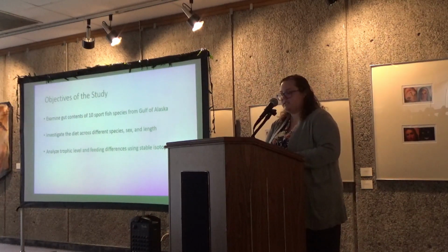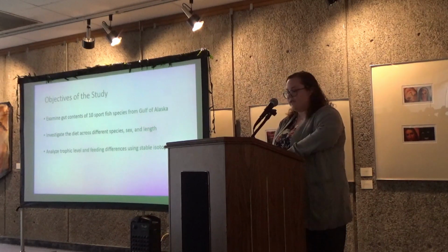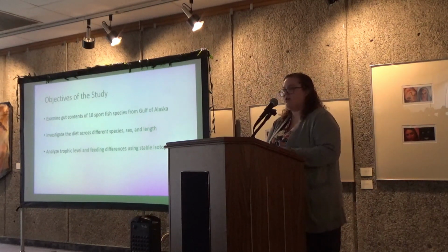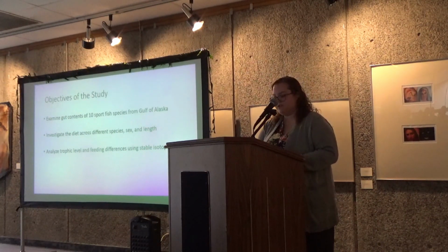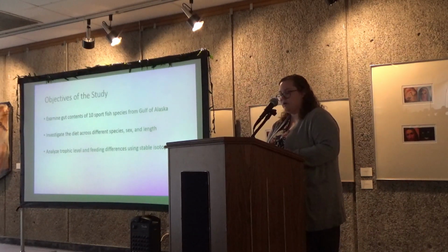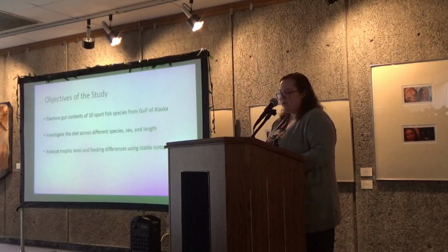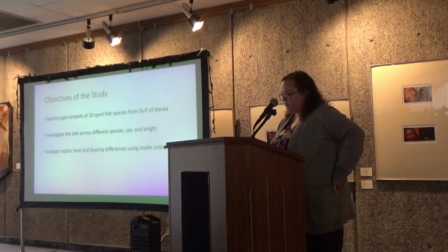The aim of the study is to examine the gut contents of 10 different sport species from Gulf of Alaska to determine if the diet changes across species, sex, and length of fish. Along with utilizing carbon and nitrogen stable isotopes to assess long-term dietary changes, trophic level of feeding compared to stomach contents.